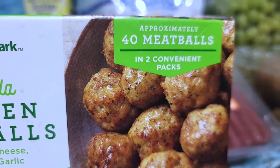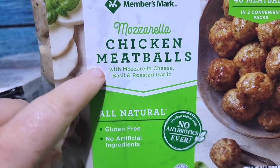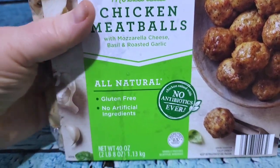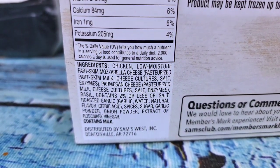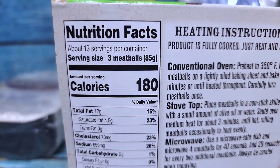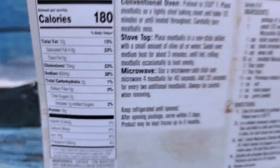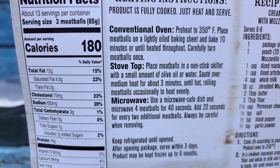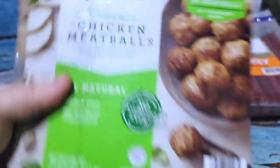Okay, so this is 40 meatballs in 2 packets. They are chicken meatballs with mozz cheese, basil, and roasted garlic. And I liked these because the ingredient label looks pretty darn good. Okay, so that's the label, and it is 180 calories for 3 meatballs with 16 grams of protein. So that's great. And then they give you directions for baking them, cooking them on the stovetop, or microwaving them. It's already fully cooked. So I got one of those.